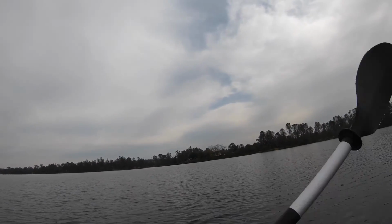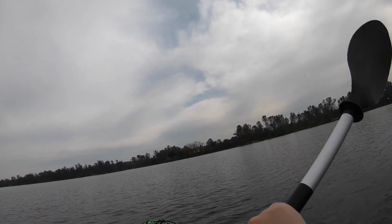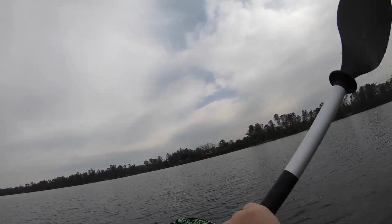I think it should be fine for us to paddle out there and make this kind of like a fast forward bit. So we're gonna do that.